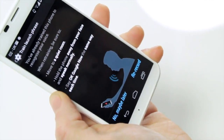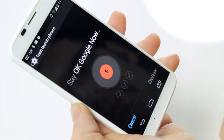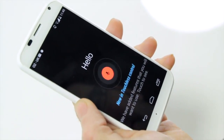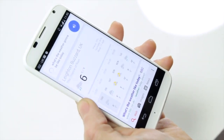Touchless control is a headline feature, letting you control the Moto X with your voice, avoiding having to interact with it physically, even if the screen is turned off. Based on Google Now, all you have to do is say, "OK Google Now," and then speak your command. It can also learn your individual voice.